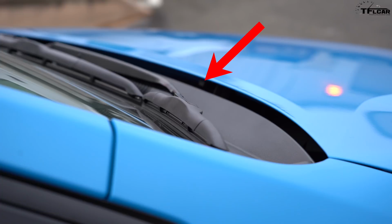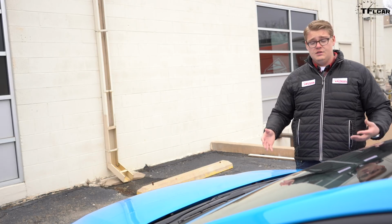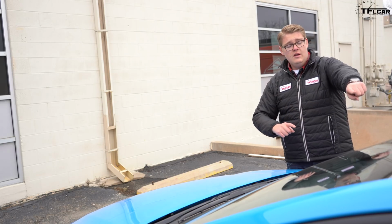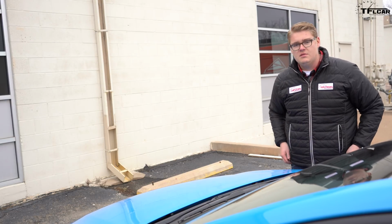Now, another interesting thing about these wiper blades is that the one on the passenger side is actually 14 inches, where the one on the driver's side is 28 inches, twice as long, which I just think is kind of funny. The last thing about this windshield, well, of course, there's a camera up top to help you with all those Toyota Safety Sense 2.0 features, adaptive cruise control, lane departure warning, all that good stuff that Tommy mentioned before.